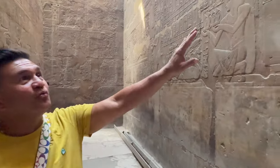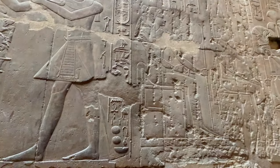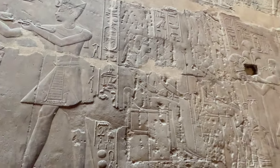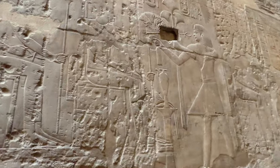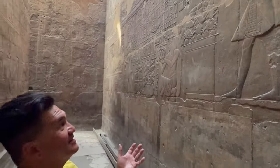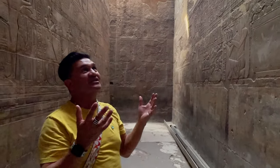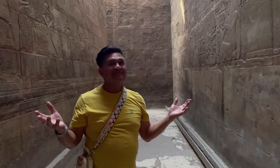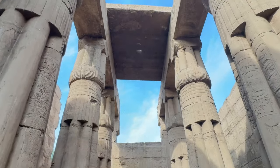So right here we see depictions of Alexander paying homage to the god Amun-Ra. In some cases he's giving perfume, giving food, and just offering sacrifices. It's just amazing. There's so much history here, and so much that I didn't realize about the Luxor Temple.